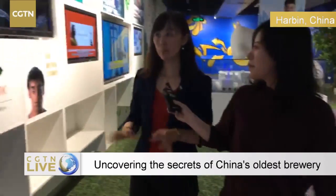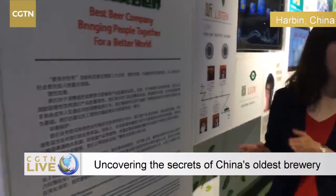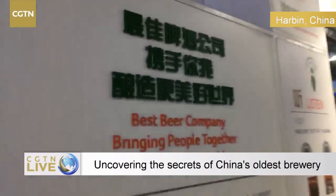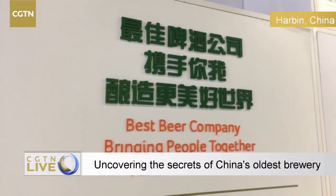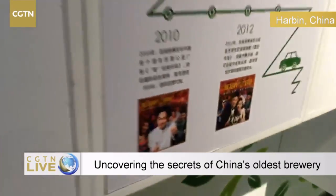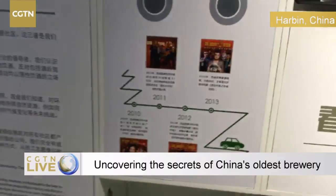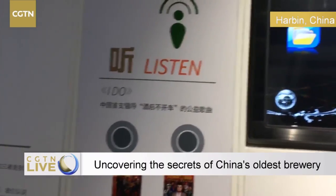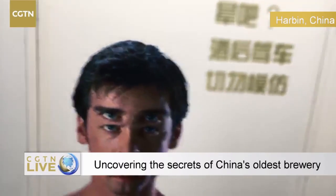Yes. So from this point, as you said, we have the company culture, and our dream is the best beer company, bringing people together for a better world. And it consists of three pillars, three parts. The first one is responsible drinking, just as you said, and we care for underage drinking prevention, and also we care for don't drink and drive.